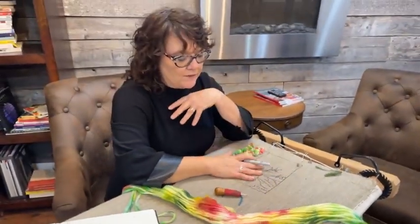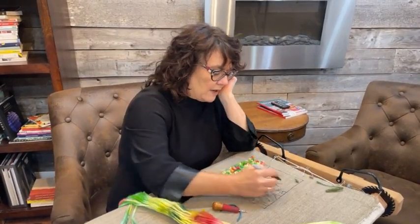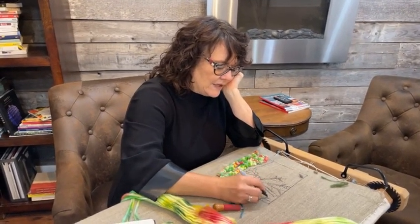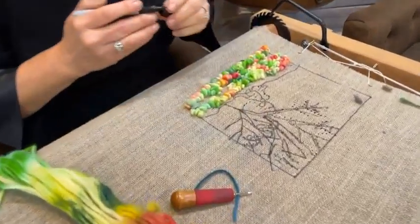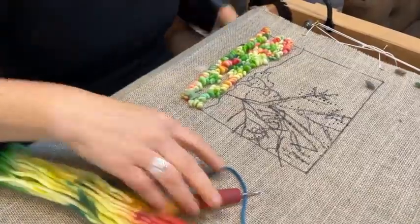So this won't be part of the mystery art project. I'll talk about that later. This is just something that I'm fiddling around with here and I'm going to work on. I just want to have this tree coming up out of here. But the problem is I was having trouble with the color. I'm just going to show you what this looks like hooked up, because it is really beautiful.